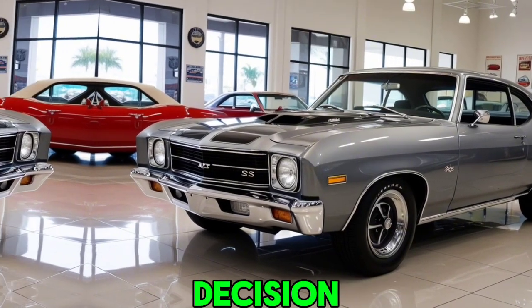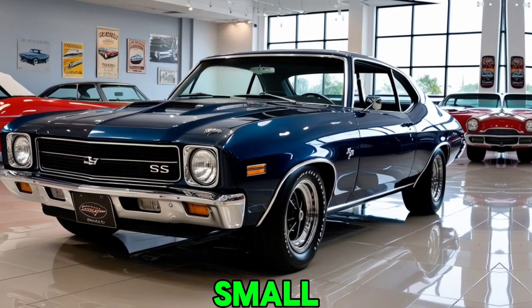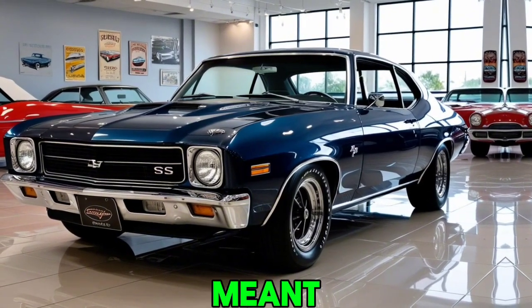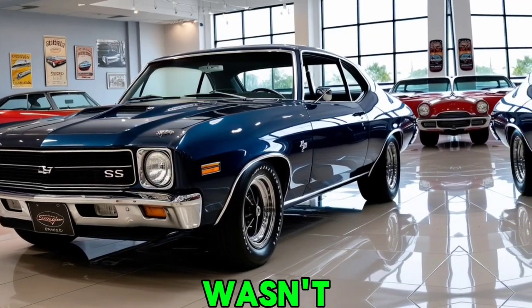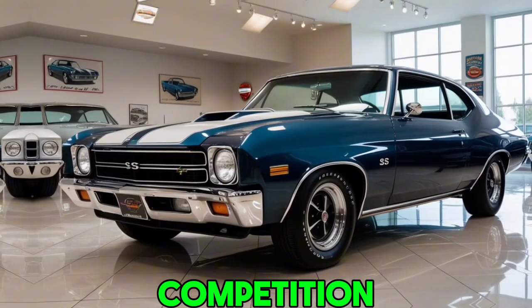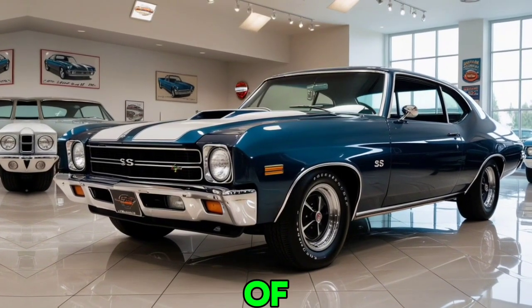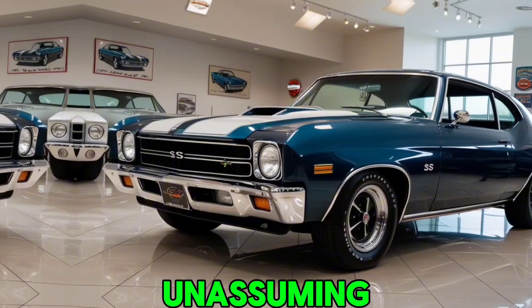Chevrolet's decision to offer such high-displacement engines in a relatively small and lightweight body meant the Nova SS delivered impressive acceleration. It wasn't the flashiest car at the stoplight, but it often left its competition behind. That element of surprise became part of the Nova's identity, unassuming, until it wasn't.